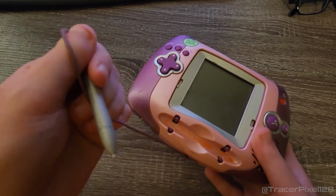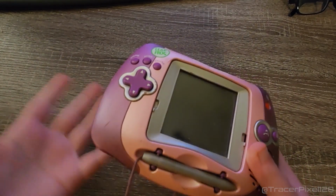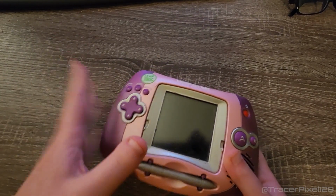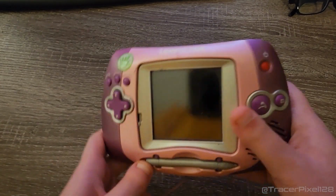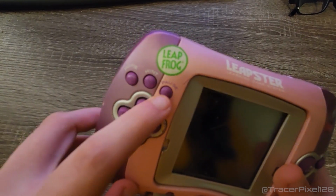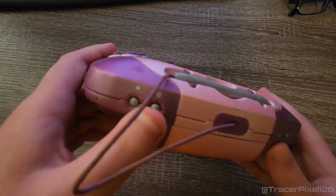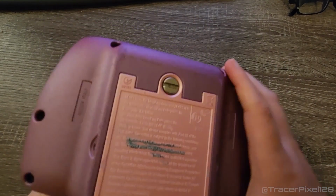It predates the DS by a year, but it's not the first touchscreen console by any means. Prior to this, there was the Tiger Electronics Gamecom, which came out in 1997. It's not the first touchscreen handheld by any means, but it was one of the first. You have home, hint, and pause buttons, D-pad, A and B buttons, power, speaker. Right here is for adjusting the contrast and volume buttons.